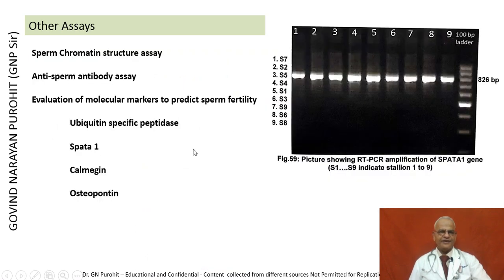Now, in recent times, there have been many other assays to predict the potential fertility of bull semen and the semen from other species. These tests include the sperm chromatin structure assay, anti-sperm antibody assay, and the evaluation of molecular markers to predict sperm fertility. Molecular markers, in particular ubiquitin specific peptidase, Sparta1, calmegin, osteopontin, have been used as fertility markers for many species. And this picture shows the work of one of our students who has worked on equine semen and evaluated Sparta1 and other gene frequencies to predict fertility.